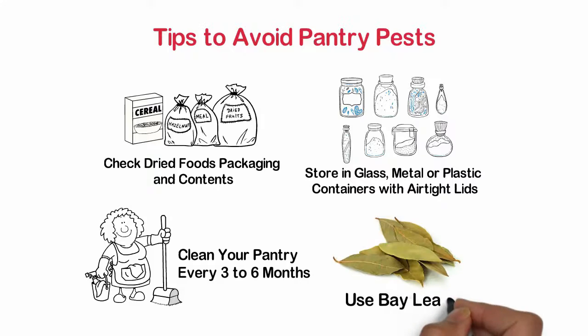Use bay leaves. Pests don't enjoy the scent of bay leaves. Adding them to your containers can help keep them away.